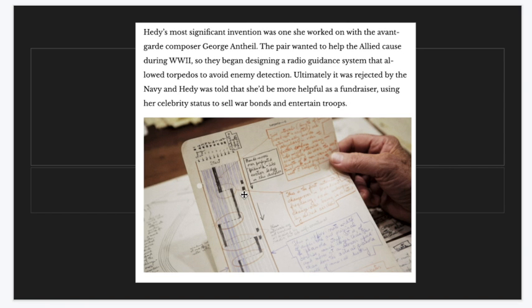Her most significant invention was one she worked on with the avant-garde composer George Antheil. Now, this was a guy who was composing for player pianos, and he had a vision of 4 or 5 player pianos, all in sync, playing pieces together, some of which were playing at different tempos. And they developed this method for sending a message electronically from one place to another, and it wouldn't be on a single radio wave signal. It would change. So a little bit of the information would be on this signal, and then a little bit would be on another, and a little bit on another frequency.